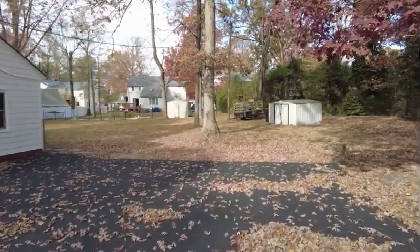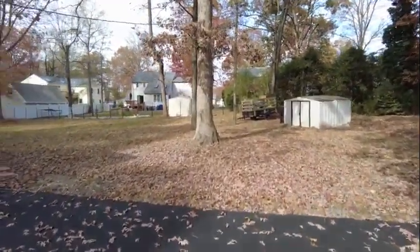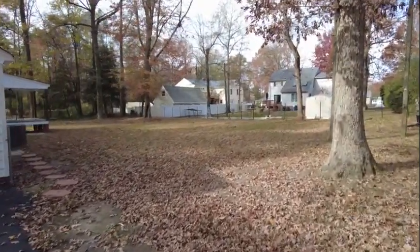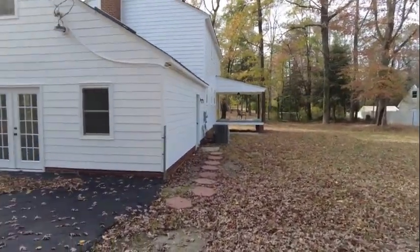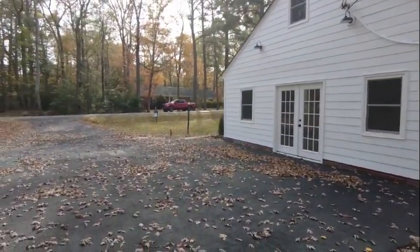We've got a storage building there that does convey, and nice open backyard, not too many trees to deal with. Of course, we have a deck there in the rear. Of course, we'll see that when we go inside, but just a nice classic look here from the exterior.